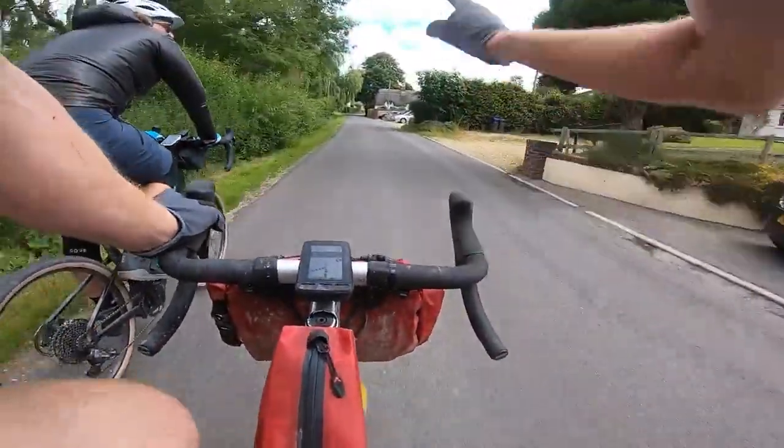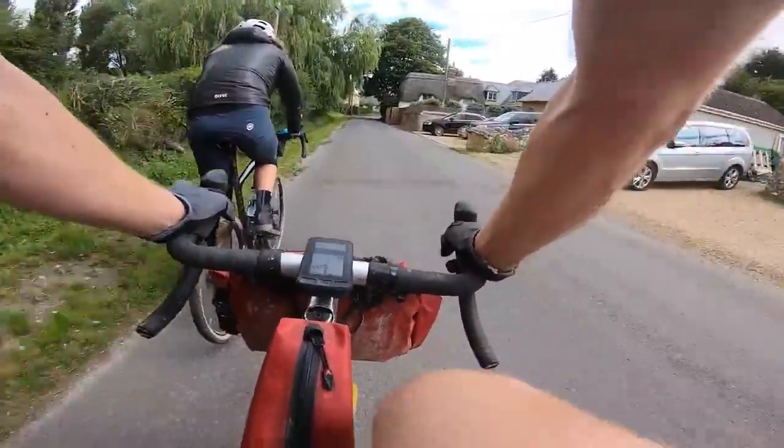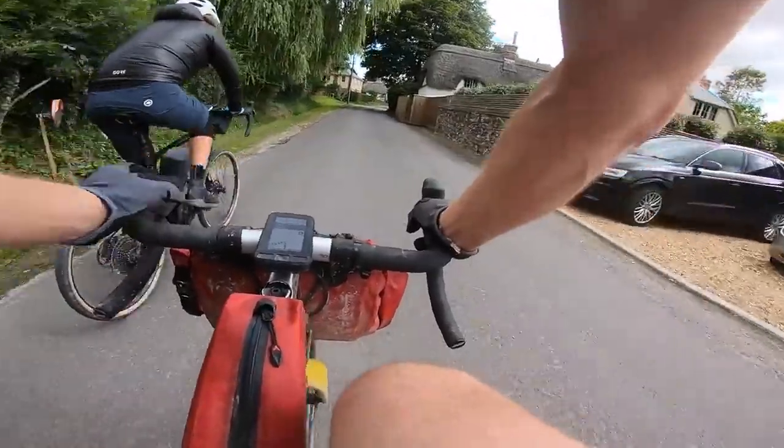And yet another thatched cottage. This has been thatched central since Salisbury. Even the garden walls have been thatched. It's been beautiful.